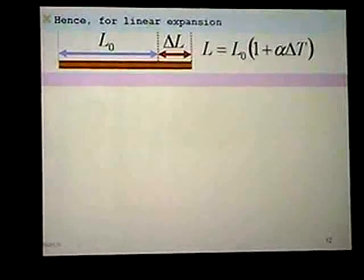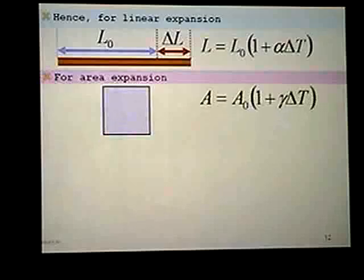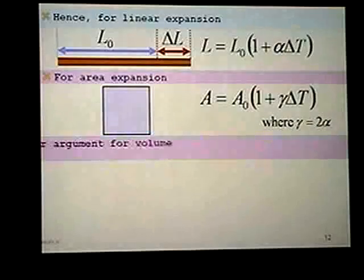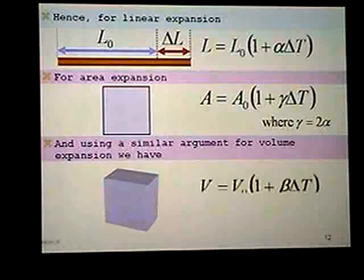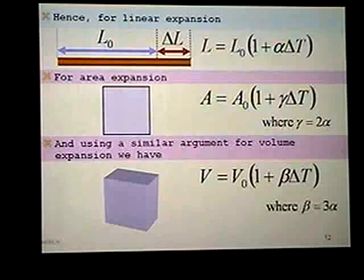So, hence, we got the linear expansion, length equals original length times 1 plus alpha delta T, or area expansion, area equals original area times 1 plus 2 alpha delta T, where this gamma is 2 alpha. And if I do the same thing for volume expansion, I could do the same sort of thing with lots of terms falling down, because they're so small, and I would find that my volume expansion will equal my original volume times 1 plus beta delta T, where beta happens to be equal to 3 alpha. Right. So you can do those three expansions in up to three dimensions.